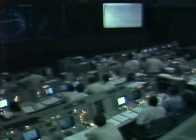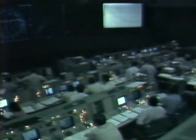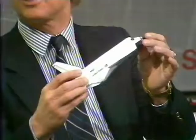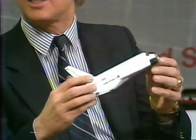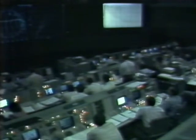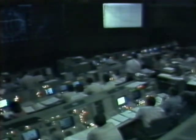Are you conscious of the enormous heat all around you as you come through and re-enter? Yes, you're conscious not so much from the temperature, but from the fact that there will be a glow over the windshield as they come in, and they'll definitely see this sheath of ionized gases. We should be able to talk to the crew aboard Columbia.